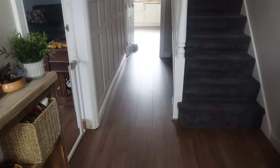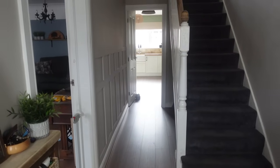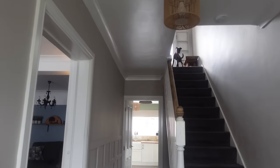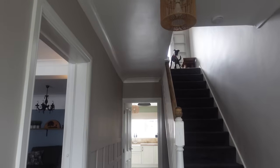I am starting us off on this house tour in the hallway, the entryway to the house. This is my absolute favourite aspect of the whole house. As soon as I walk in the door, I can see all the way through to the back of the house, out of the windows and into the garden, and I honestly love it.